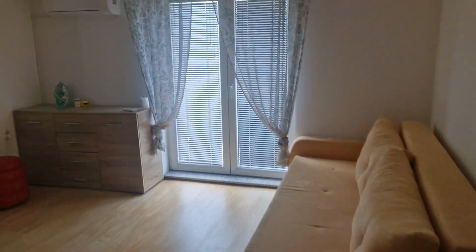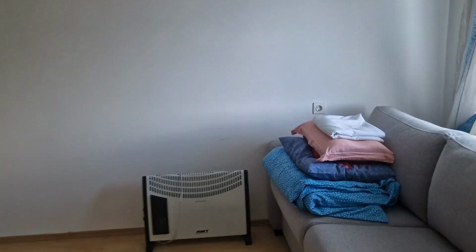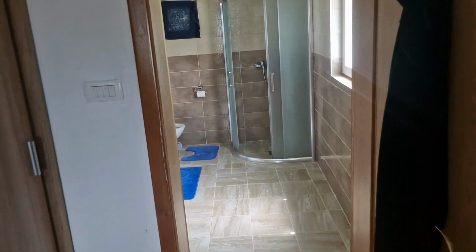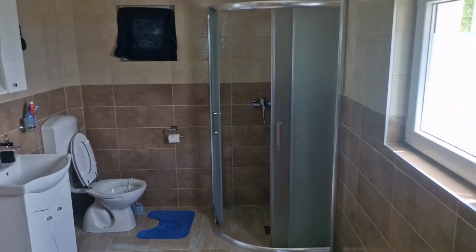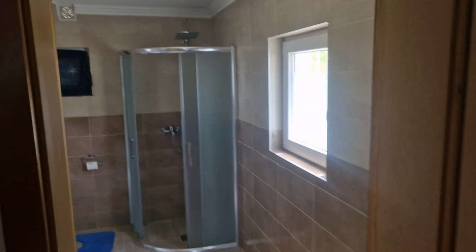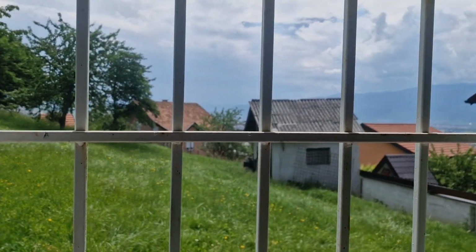This is one more room, and here we have some small separate space with one more toilet. So we have 2 toilets in this small apartment here. This is the floor, this floor. Let's see from here. This is the view on another side, like I said.